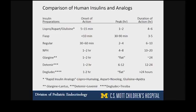So let's talk a minute about all the new insulins that are available. How many of you are in day-to-day practice, where you might have a kid with diabetes in your practice? Okay, so at least half of you. So things have changed a lot. For those of you who trained when I did in the 80s and early 90s, we used to use NPH and regular insulin quite a bit. We basically don't use it almost ever anymore.